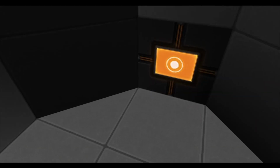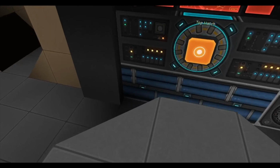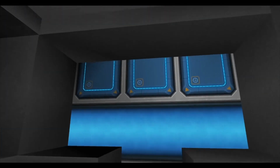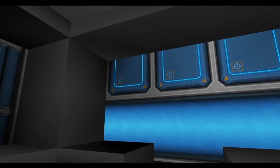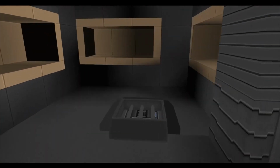And another button that would normally bring you back down. There you go. And over here we have access to the chamber, the reactor. These are actual active blocks from it, so we can actually access it from here.